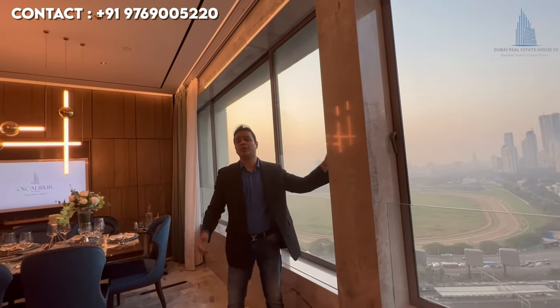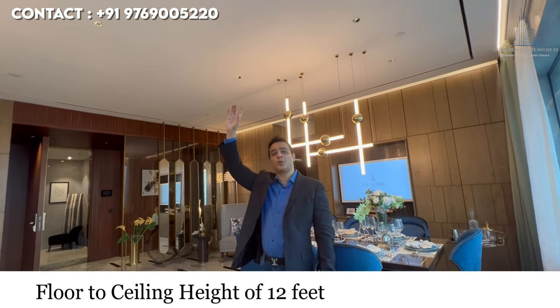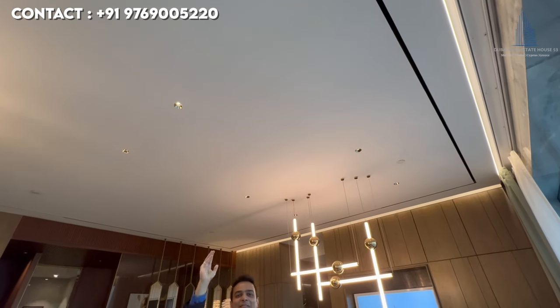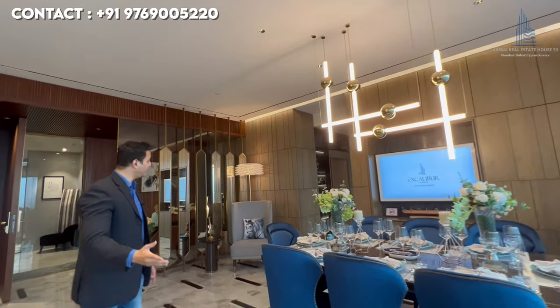Again, I'm sure you guys must have noticed, but I'm 5 feet 10 inches. I'm not that short, moderately a decent height. But why I told you about my height is not because of how tall I am, it's the floor to ceiling height, which is a good 12 feet, guys. I'm nowhere close to the ceiling, so that's a beautiful height. Very hard to get a 12 feet height.